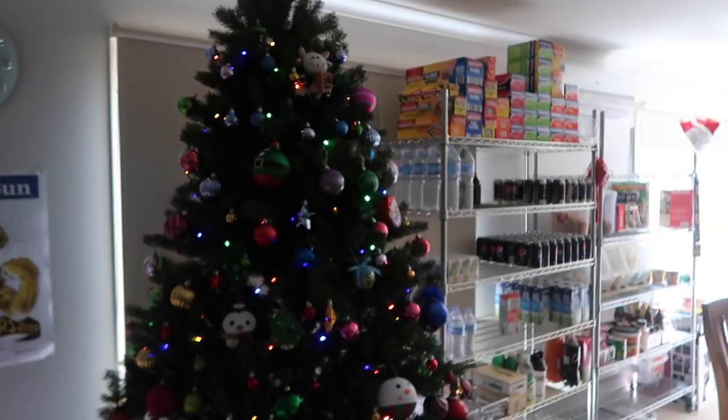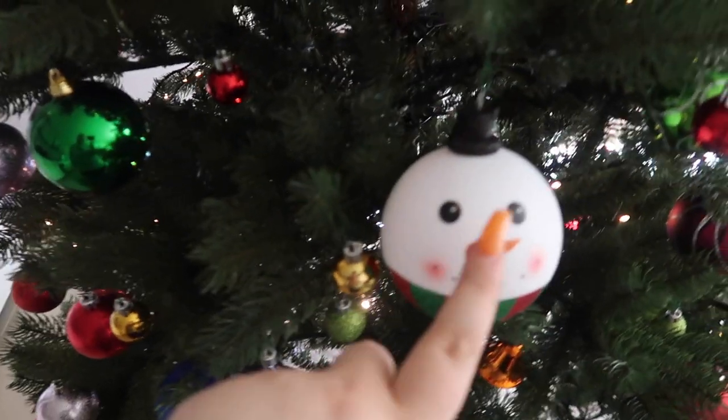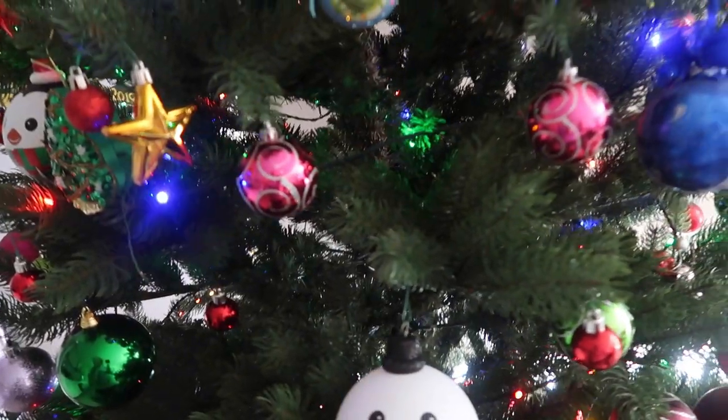But this is our tree. I can't really get it in a full shot because it's too small. Again, the skirt is from Costco. The actual tree is from Costco. These big ones are from Costco as well. I don't know where anything else is from. This is the tree for 2019. It's the exact same as last year.